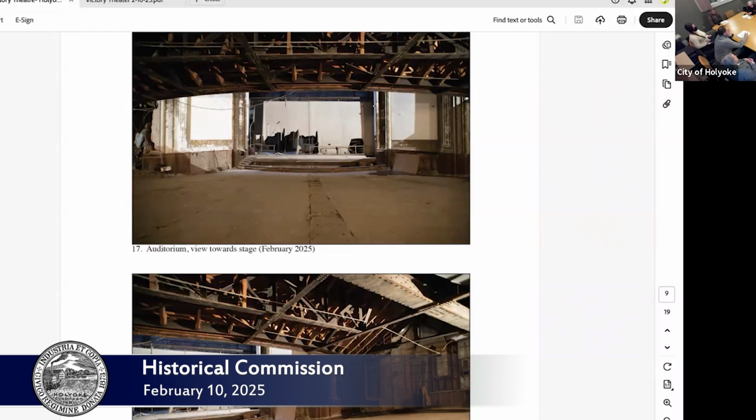The city of Holyoke and its citizens are watching the Victory very closely. Things have happened, they've been recused, they've been quiet. But I'm here and I really think it's important to address this practically.